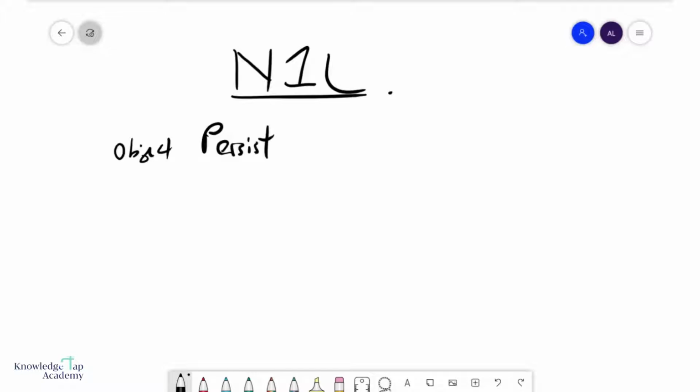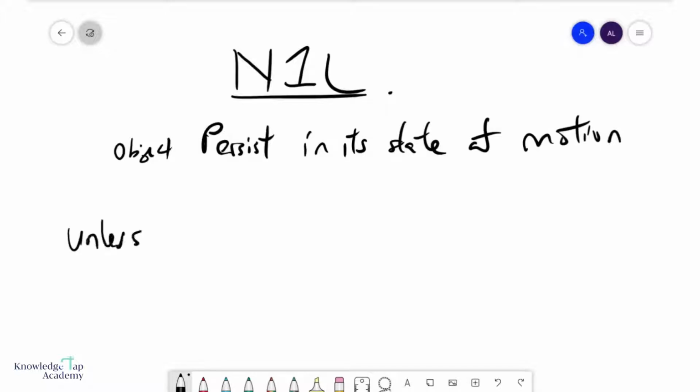We're going to discuss Newton's first law. Now, first of all, what does Newton's first law say? Well, it says that any object will tend to persist in its state of motion, unless there is some net external force acting upon it.